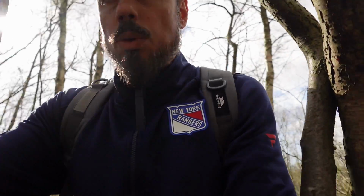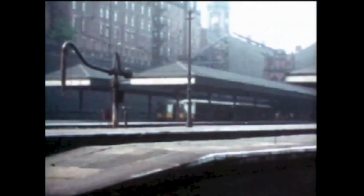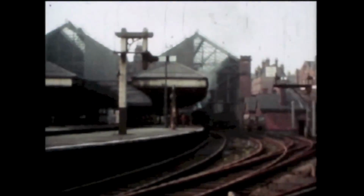Okay, so I'm now on the track bed of that Great Northern Railway. This was a line that came from Nottingham down to Pinxton, and it was built in 1876, closed in 1963, so it's an early casualty really.